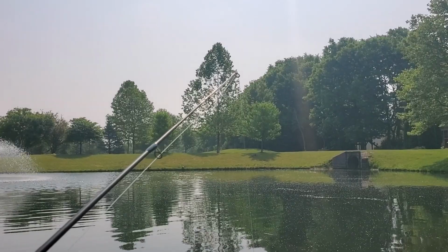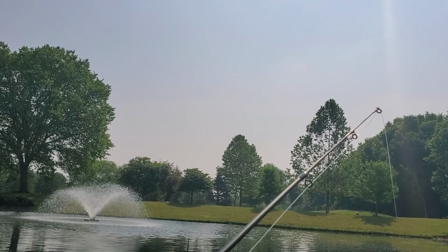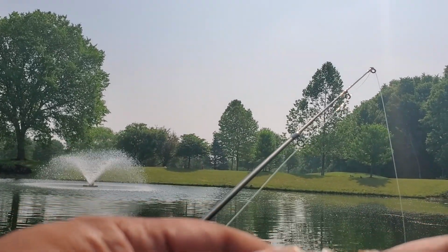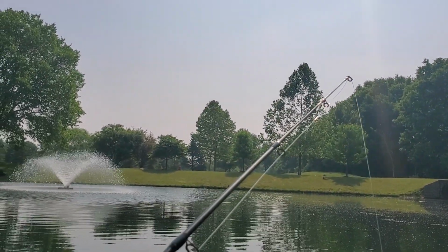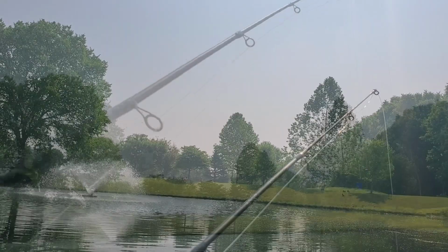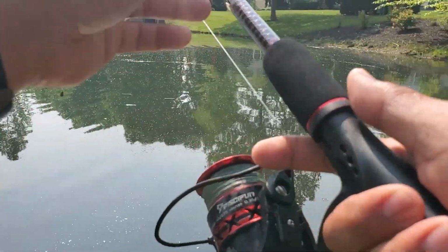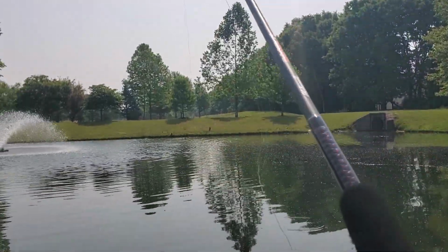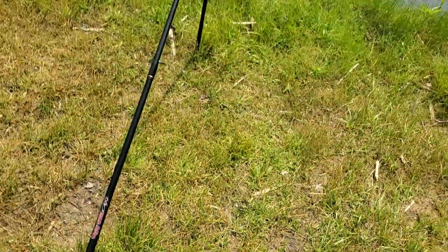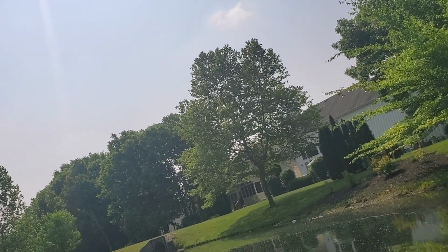Now I did pick up some more shrimp. Hopefully we can catch us a catfish. And of course I like to tear off the head to give it just a little bit more scent in the water. Let's give this a try. We'll just set that down. That's the nice thing about catfishing. You really don't have to do much.